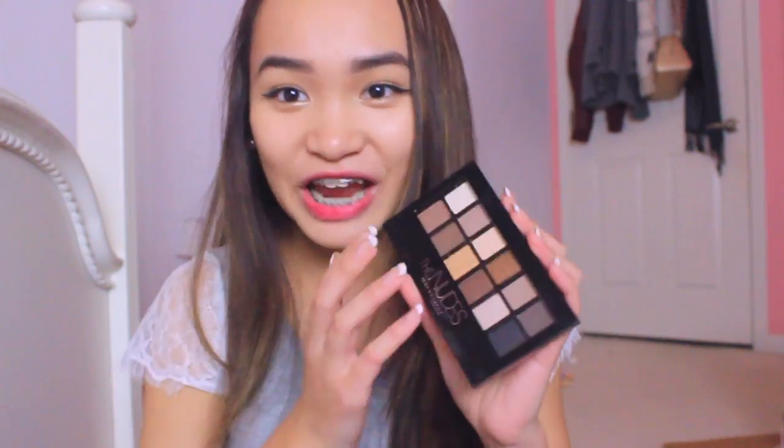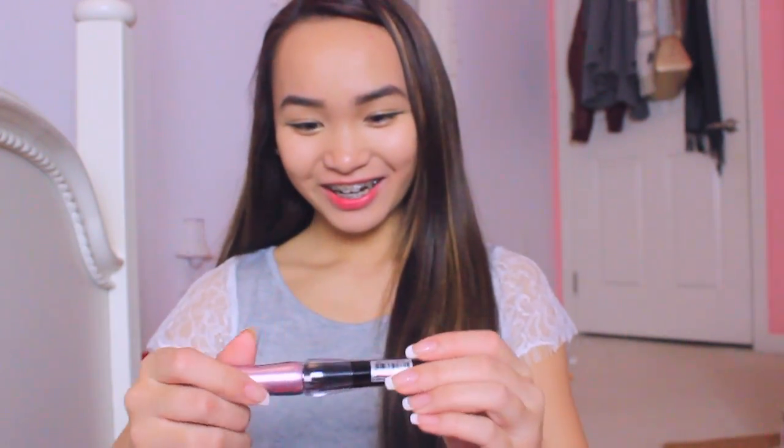She got me the Nudes Maybelline palette, which I haven't tried out yet. So thank you, Jessie, for this. You got me the Vampire Tint! I wanted this one! It's so pretty. It is! Thank you, Jessie! I have the berry red one. Now she got it! I got it! Thank you, Jessie! We can twin, you have that one, right?